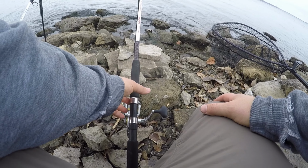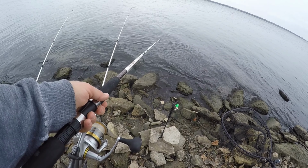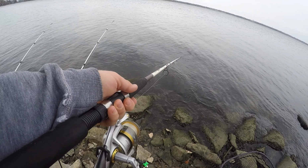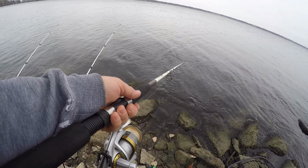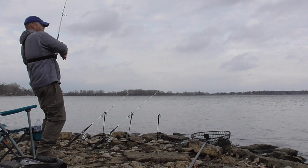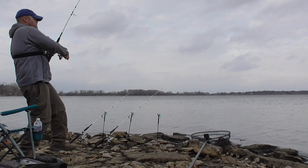Got a bite happening here. I'm gonna give it some slack line. All right, there we go. I'll let him take it. Yep. All right. Just want to let that fish get that hook all the way in his mouth before I put any tension on it. They've been so subtle biting today.